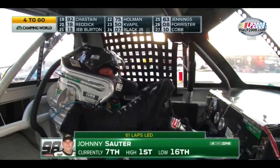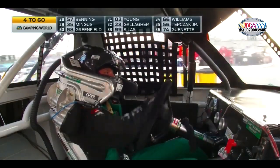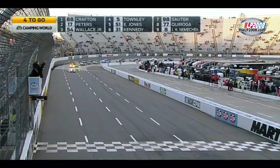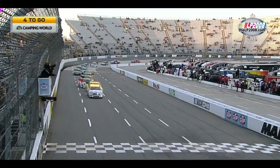Johnny's 7th right now. You know he hasn't given up. There's no give up in that driver. He wants more here on this late restart. We're running out of laps, though. Going to be 3 laps to go. They're giving him the 1 to go sign.